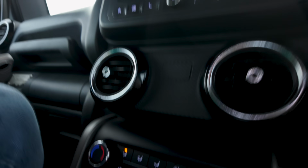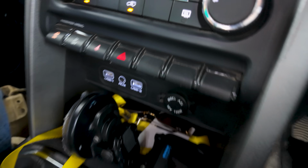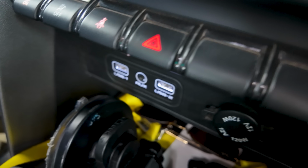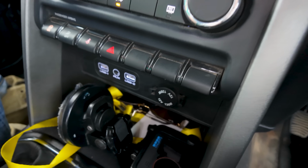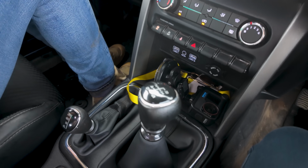You can see we have our climate controls, nice physical buttons, no digital climate control here. Your connectivity: two USB-A ports, auxiliary cable, 12 volt socket. We have our four-wheel drive transfer case here, our rotated manual gearbox there. That's pretty cool. And you get this very industrial looking speaker system. So no Bose sound system in here, but again, who cares?